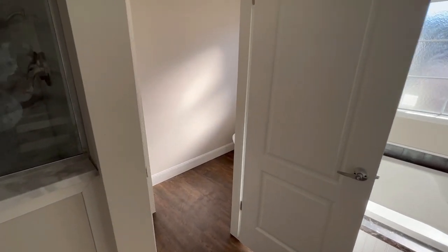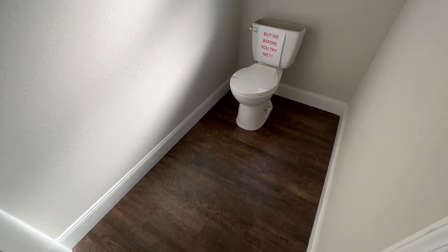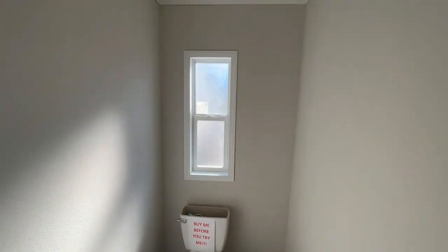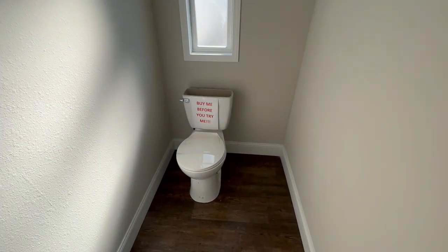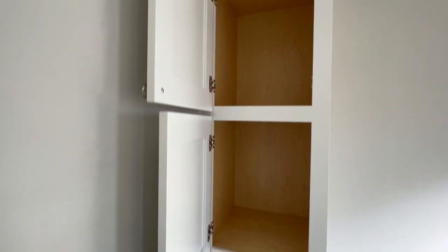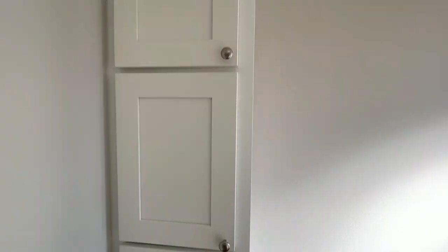All right, so let's take a look over here. This would be the area for your commode. So you have a nice space right here for your commode. And of course, you would have your window. You would have a recessed light as well. But you have a lot of space over here. Look at all this space. And of course, you would have an additional cabinet right there in your commode closet. I'll open up the cabinet space. Very nice. And another look.